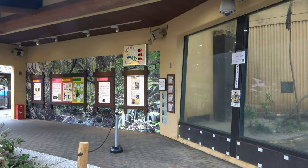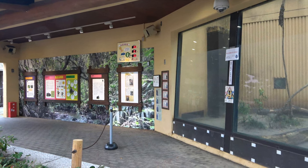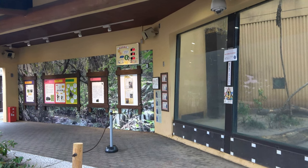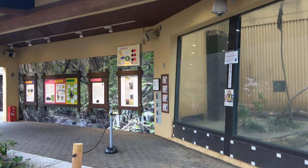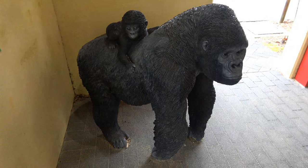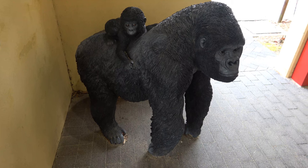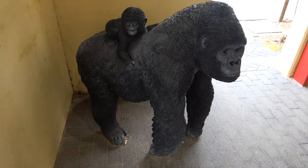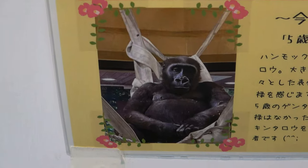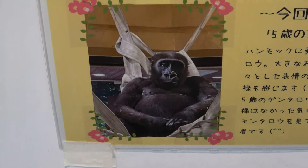And the second ground, some equipment for play, like a tower or some other things, will be placed. Plus, zookeepers in the Kyoto Zoo are thinking about Gentaro's future so that he can become an independent male gorilla.